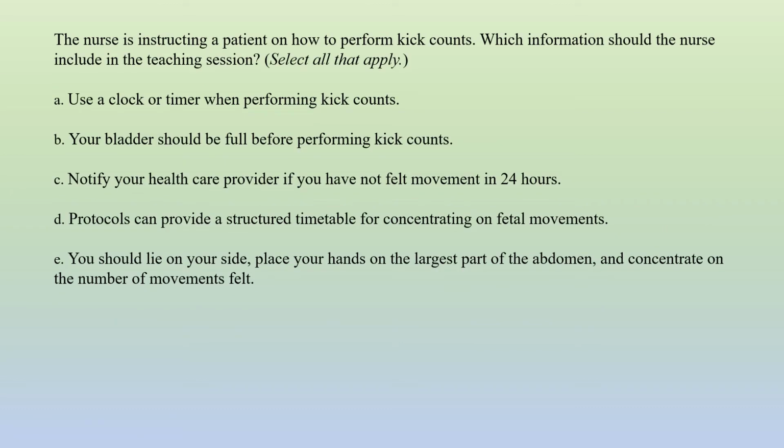The nurse is instructing a patient on how to perform kick counts. Which information should the nurse include in the teaching session? Select all that apply. A. Use a clock or timer when performing kick counts. B. Your bladder should be full before performing kick counts. C. Notify your healthcare provider if you have not felt movement in 24 hours. D. Protocols can provide a structured timetable for concentrating on fetal movements. E. You should lie on your side. Place your hands on the largest part of the abdomen, and concentrate on the number of movements felt.